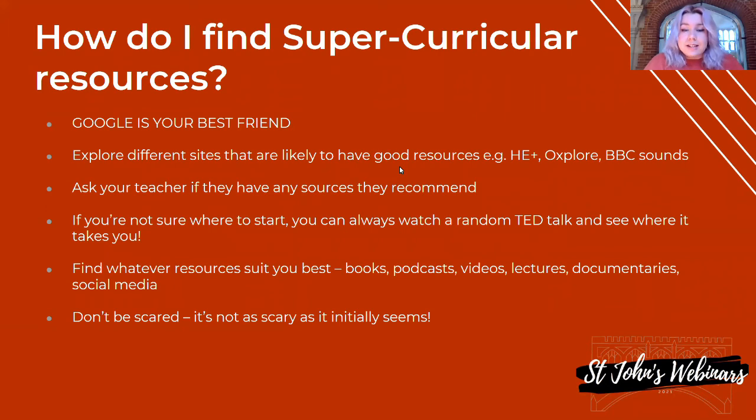This is really important to link back to what we were thinking about with learning styles in the study skills session. Find whichever resources suit you best. So books, podcasts, videos, lectures, documentaries. If you're more of a visual learner, if you're more of an auditory learner, think about that. And I would also say vary these things. It's obviously fine if you really love reading and you'd be happy with just reading absolutely everything, but actually it can be really interesting and fun to engage in different types of supercurricular. And also it will give your brain a little bit of a break if you're not engaging in the same parts of your brain all the time.